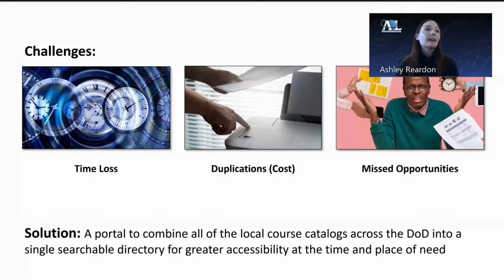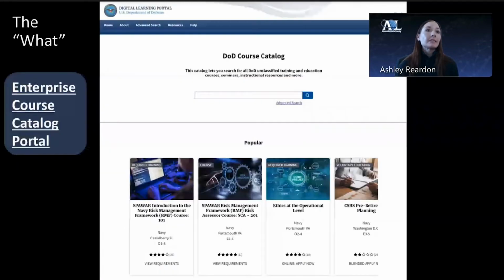So as a result, ADL has been doing research on the Enterprise Course Catalog capability to solve these challenges. The ECC is comprised of the tools, the technologies, and the standards for achieving this interoperability and being able to aggregate all of this information or metadata about these training and education opportunities in one place. As part of this research, we did a pre-alpha prototype development where we looked at how we're going to start to integrate these pieces together and how we can leverage this metadata to improve discoverability.